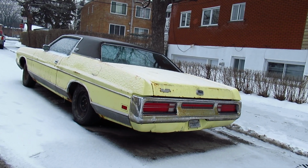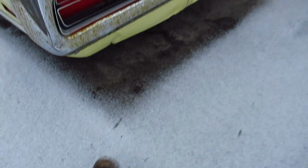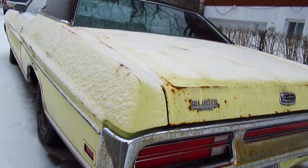Oh, that's a real treat to see, man. Look at that. All original paint. It's got your dealer tag on there. What does it say? It says Sedalia. Holy Christ, this car's from Missouri. Well, I was right. Well, I was kind of right. It's from the West, but it's not from Canada. It's from Missouri.